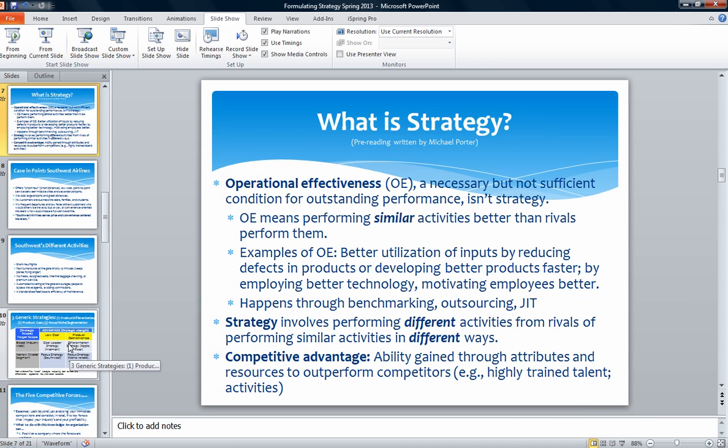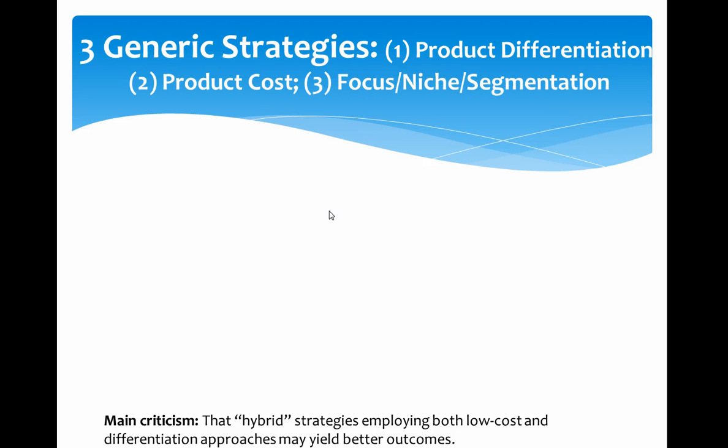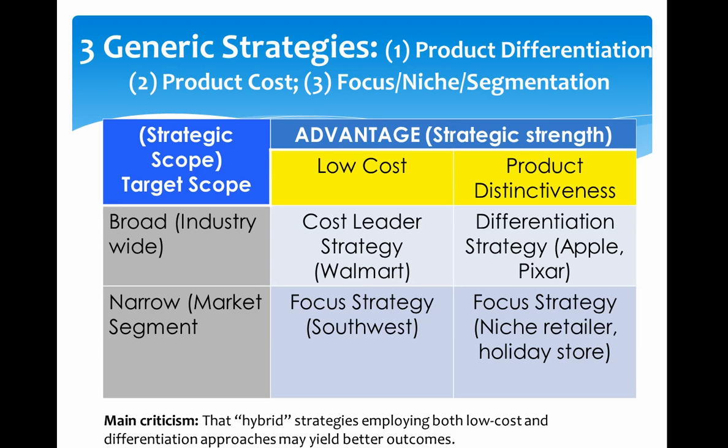Okay. Now, what I'd like to point out is this idea of the generic strategies. Again, this is very important in terms of one of Porter's contributions. So, for example, here we have, as I said, arguably, he's very well known for two generic strategies, but some people talk about three. And so the primary two are in yellow here, being a low-cost provider or being distinctive in product, and that is also called a differentiation strategy. So the advantage here is their strategic strength. Are they going to be low cost, or are they going to provide a lot of non-price value added and make their products or services unique and add value?